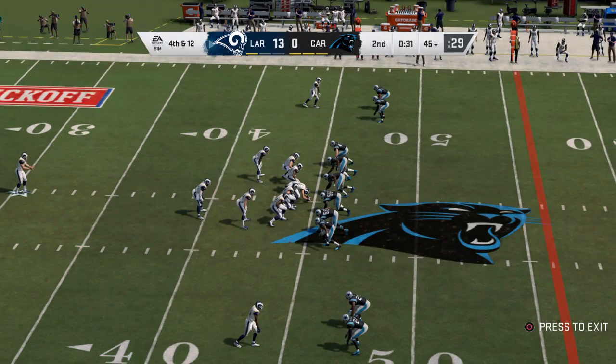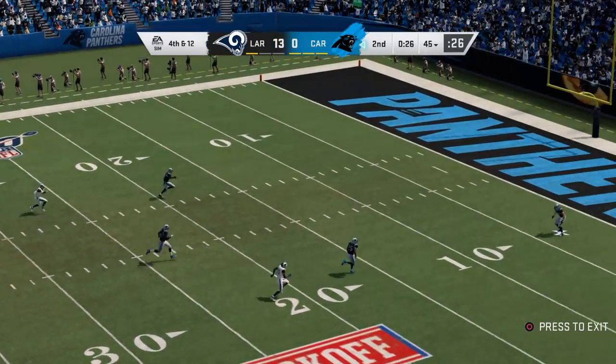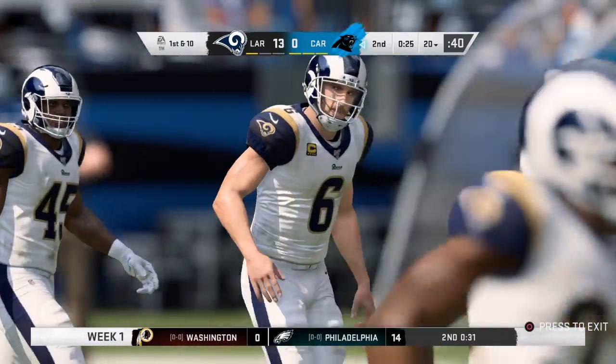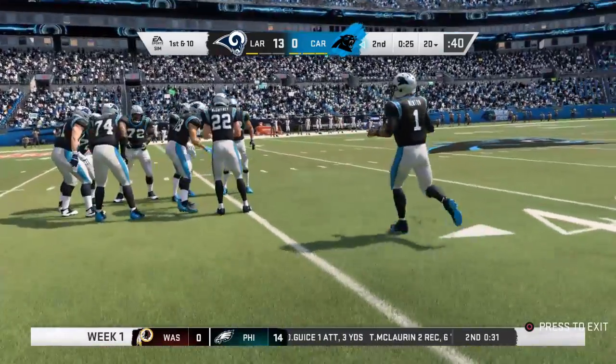Here's Johnny Hacker now, as he'll punt it away for the 4th time today. And that'll hit in the end zone. Much too much leg there. That'll be a touchback. Here's the Carolina offense as they get ready to take over here.